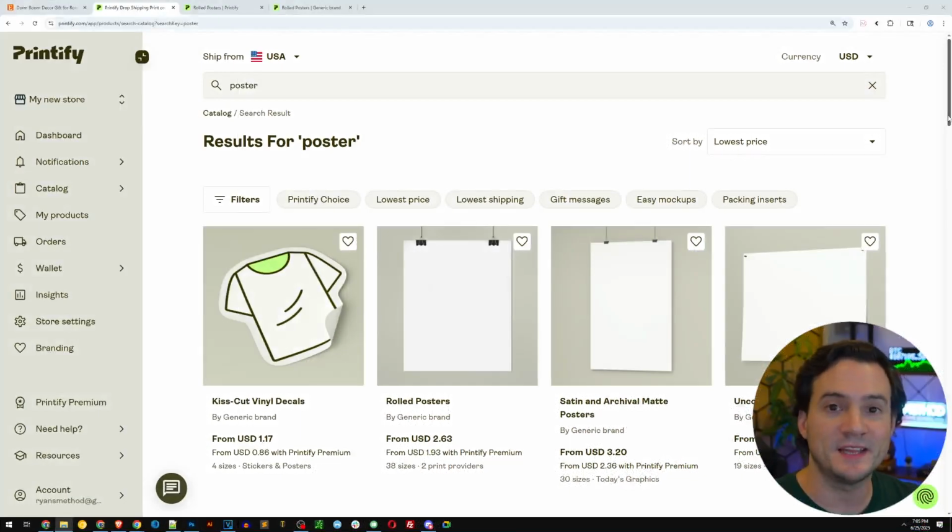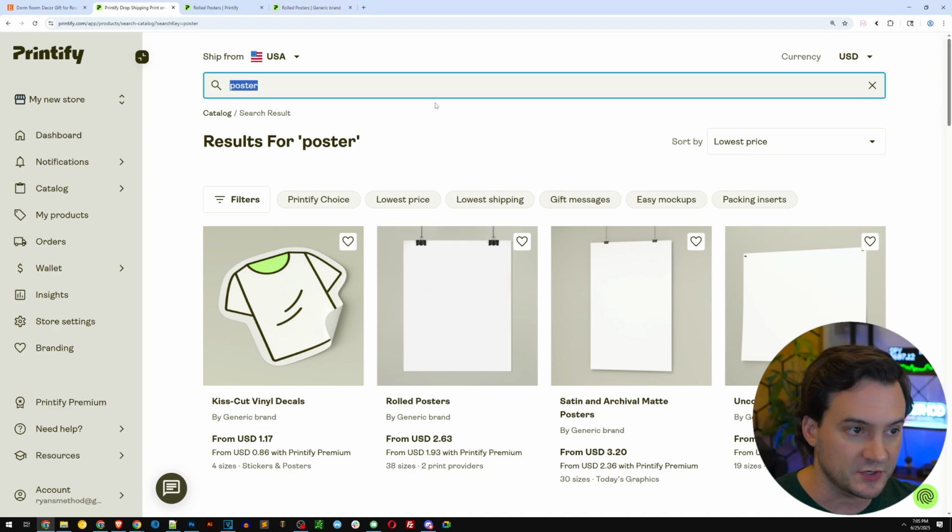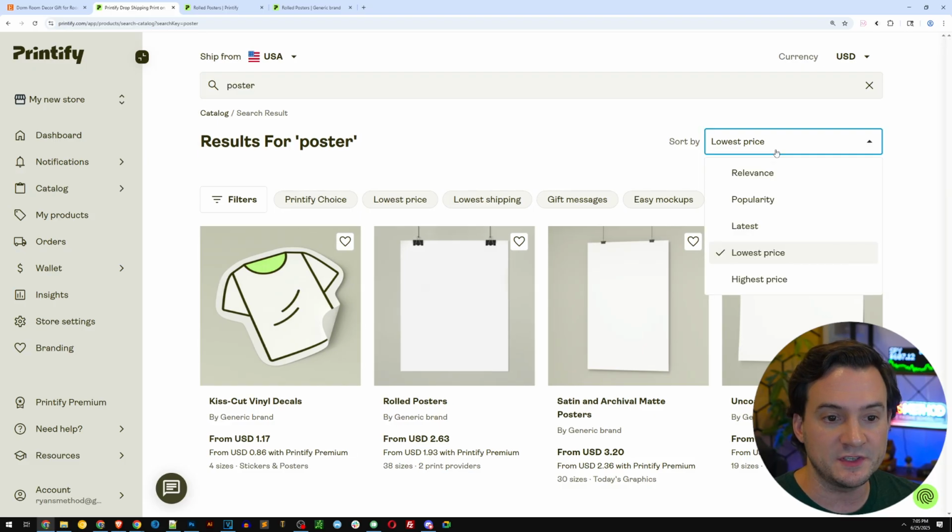One thing to know about selling print on demand is not all profit margins are created equal. Wall art has the potential to have massive margins, especially if you offer customization. So I jumped on over here to Printify. I searched the word poster. Now, if you guys didn't know, you can actually sort by things like relevance, popularity, latest, which is the newest, lowest price, and highest price.